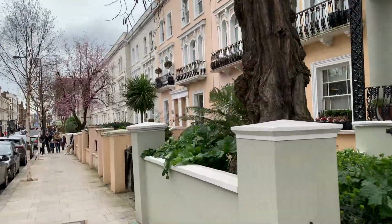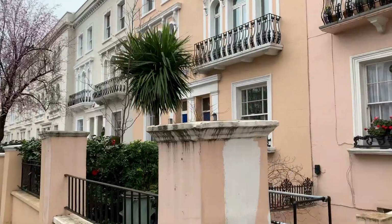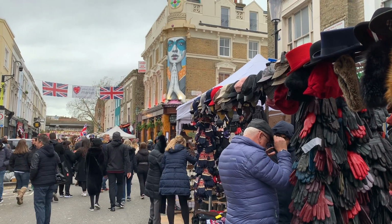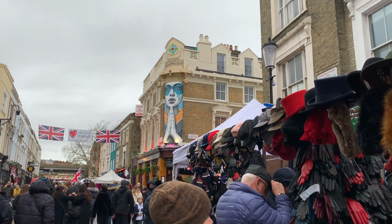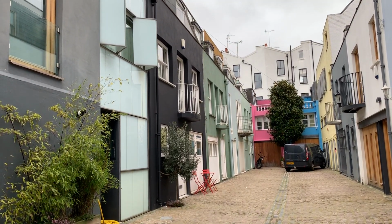Kensington Park Road is a nice alternative to Portobello Road if you want something a little bit calmer and quieter. Either way, you'll soon find yourself back on Portobello Road, where you can soak up more of the market and take a look at some of the pretty side streets.